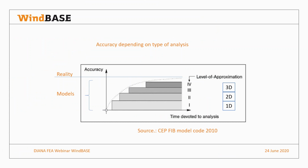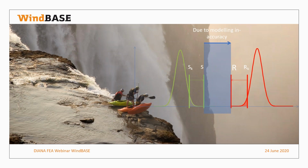So what we've seen is that models with increasing complexity require more analysis time, but with each level, the behavior of the model comes closer to the reality, which is shown in a nice way in this graph from the model code. So by gaining insight in the complex structural behavior, it's possible, in our opinion, to reduce the modeling inaccuracy while still ensuring the design is still safe.